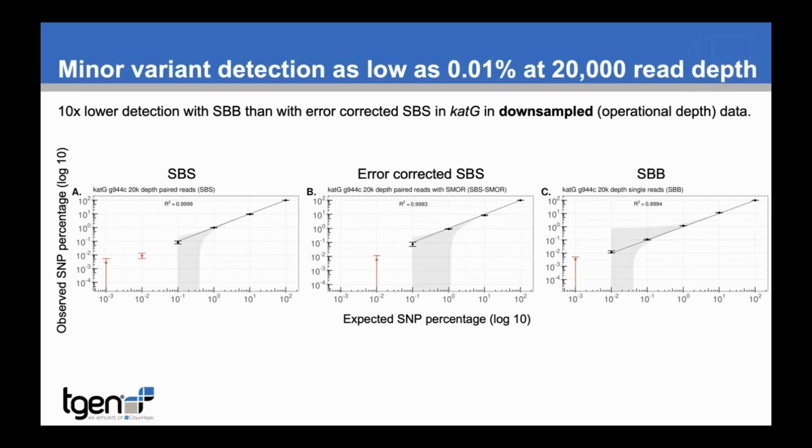So this is the uncorrected SBS data. And you can just see that this titration curve is linear and has good confidence down to the 0.1 to 1% level, which is consistent with all of our expectations around uncorrected Illumina data on a MiSeq. The middle panel shows what that error correction looks like using SBS. And because we're looking at a single point here, it looks very similar to the uncorrected data.